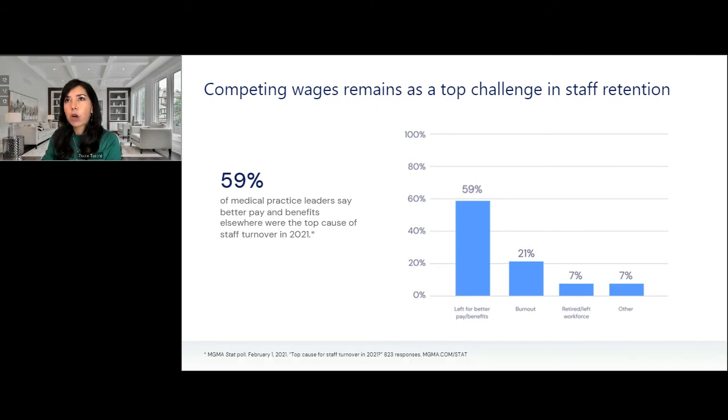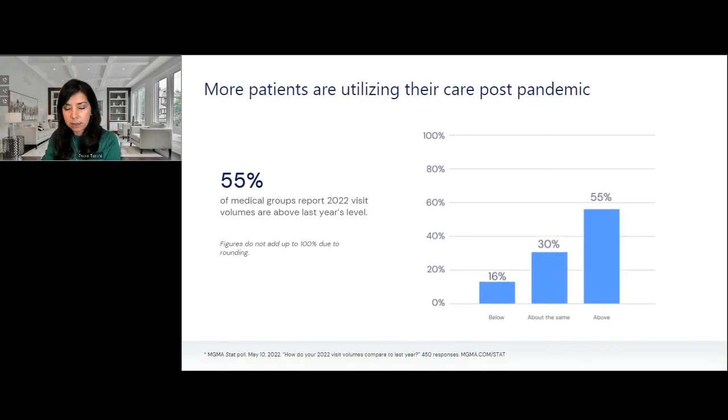Another thing in regards to engagement and the cost of replacing employees. According to a Gallup report, replacing existing workers costs one-half to two times the employee's annual salary. So assuming an average salary of $50,000, that replacement cost could translate to $25,000 to $100,000 per employee. So it's extremely expensive to replace these staff members.